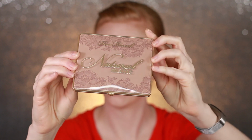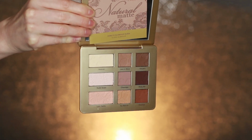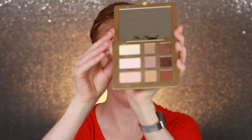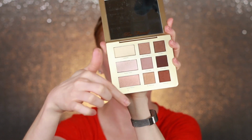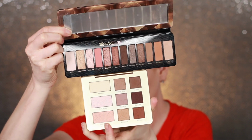This is the Too Faced Natural Matte Neutral Eyeshadow Palette. This retails for $38. I used this today. I have to tell you, I really like it. I really like it a lot. It's been a while since I've had all matte eyeshadows. I mean, I have my Naked Reloaded. Okay, so there are some similarities, fair enough, but there was enough differences that I did use it. Plus the packaging. I mean, Too Faced in their packaging is killing it.